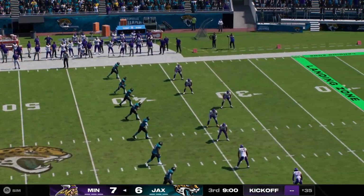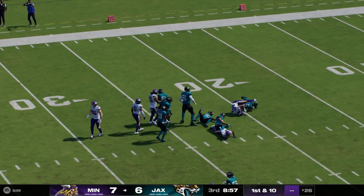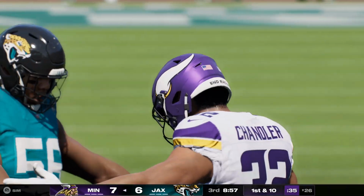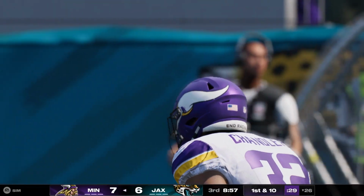And we're back underway here on EA Sports. Ty Chandler now to bring it back. And he'll be brought down just beyond the 25-yard line. The Vikings offense ready to get going again. They'll have it first in this third quarter. They'll start out 1st down and 10.